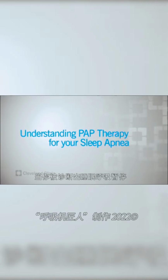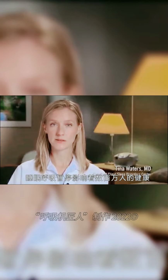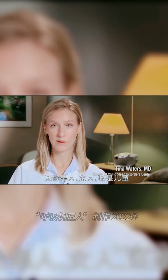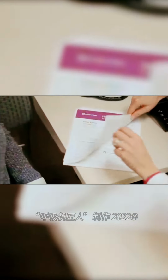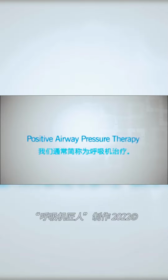If you have been diagnosed with sleep apnea, you are not alone. Sleep apnea affects millions of people, men, women, and children. Your physician has prescribed positive airway pressure therapy for your sleep apnea. We often abbreviate positive airway pressure therapy as PAP therapy.